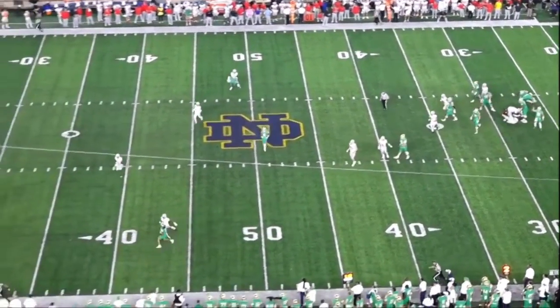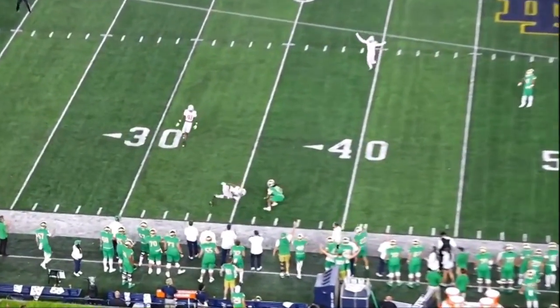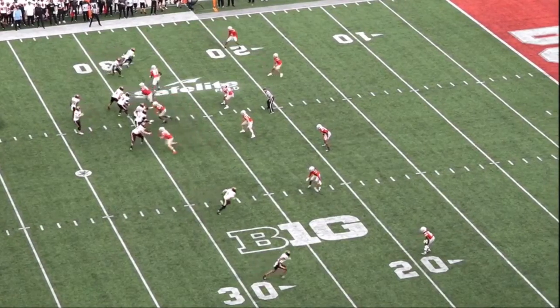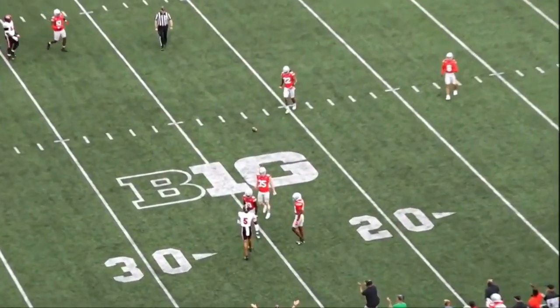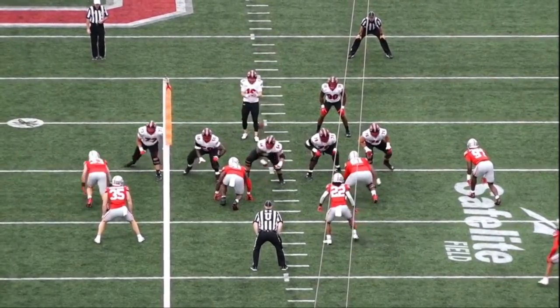Has good ball skills as well. They're not the most tested. The past couple of years he hasn't been thrown to a ton because he's been a pretty lockdown corner for Ohio State, but I do think he's shown some improvement within the ball skills department.